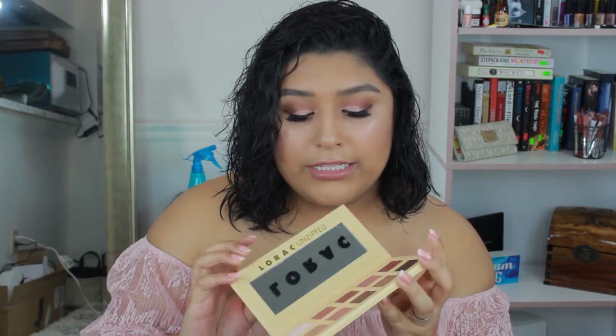I have used this before today, but today I put it on because I wanted you to see how amazing it is. It's just speaking to me. Yes, I did use it after I did my foundation, so that's why there's so much glitter on my face. But I definitely recommend using it before you do your foundation, so you can just clean up the glitter away.